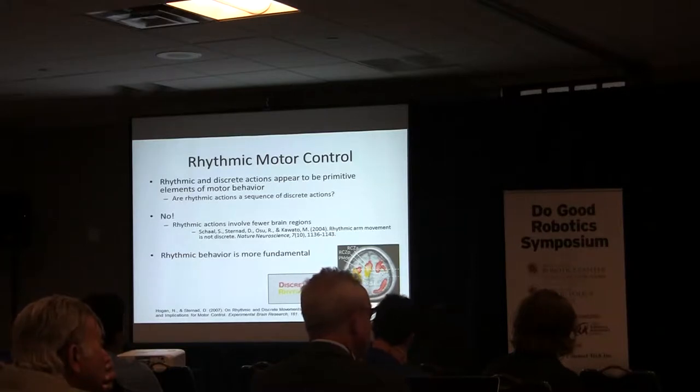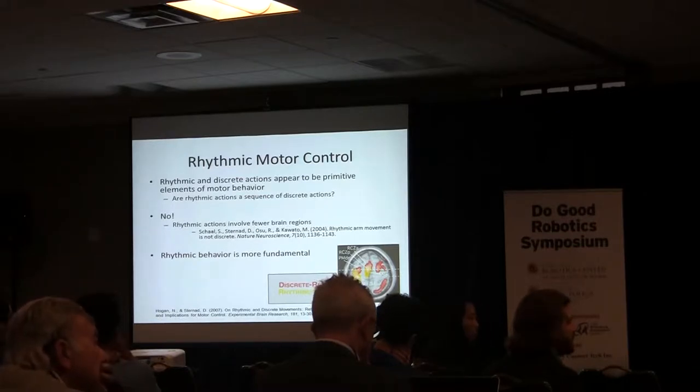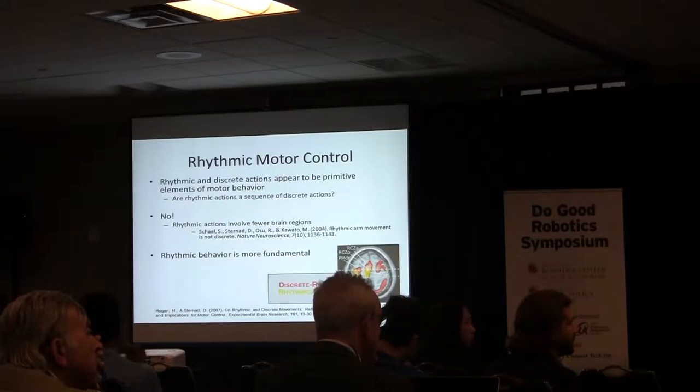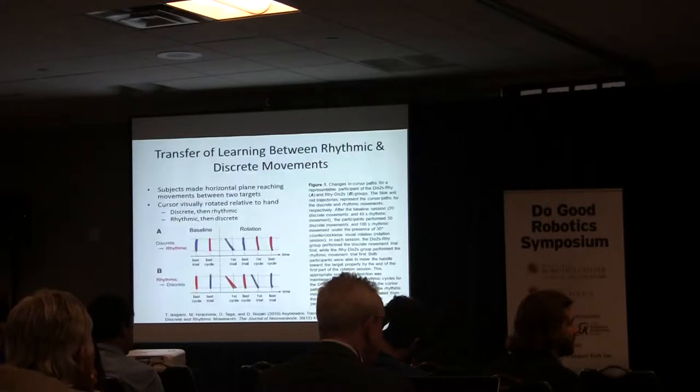The yellowish regions are the parts of the brain that are active when you're just doing rhythmic movements, either wrist or elbow motion. The orangish regions are the places that are active when you do discrete wrist movements. Basically, you use a whole lot more brain when you're making discrete movements than in rhythmic movements. There's a little bit of overlap, but not a whole lot. They're essentially distinct brain regions. And the rhythmic movement is more fundamental. It involves more of the deep brain.